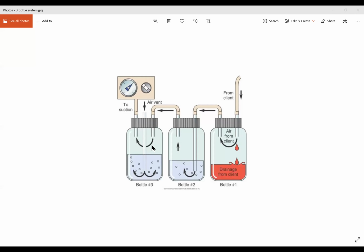Okay, so again, this is called a wet setup because of the third bottle. The third bottle is wet. It has water in it. And the amount of suction applied to the patient is measured according to the height of the water here. There's also a dry setup like this one.